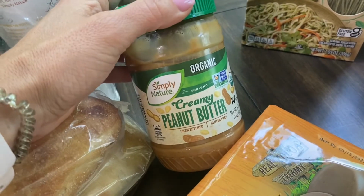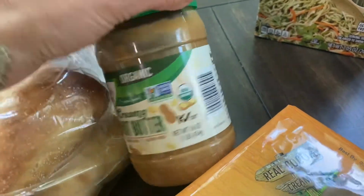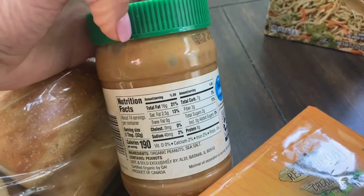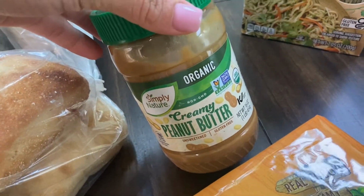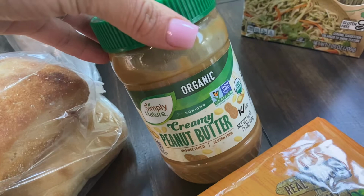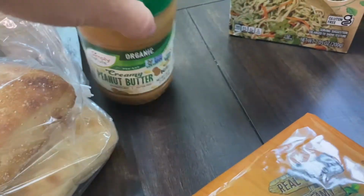And then I also got their organic creamy peanut butter. We've never gotten it from there. Usually I buy it from Trader Joe's or Costco, but this one looked good. The price was right, so it only has peanuts and salt, just like we like it, or no salt. Usually I buy unsalted, but this one didn't. I just don't like the added oils or sugars or anything. So this is what we got today.